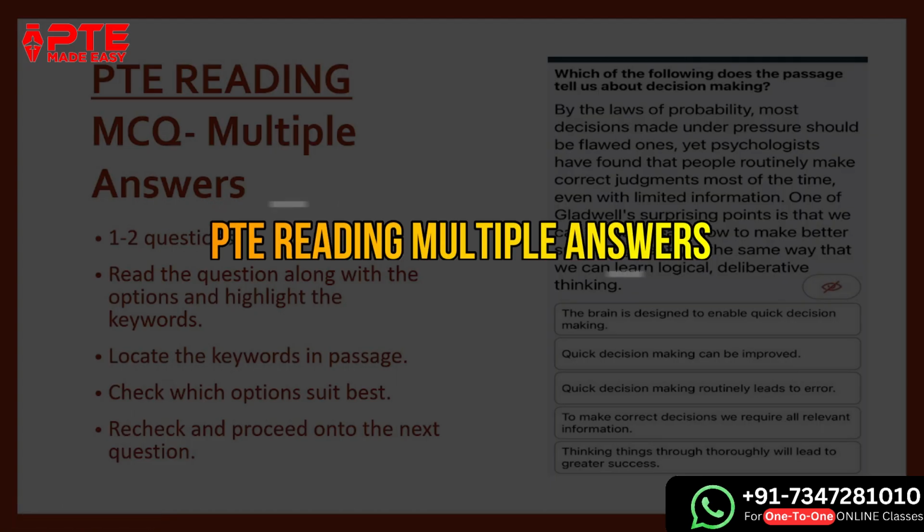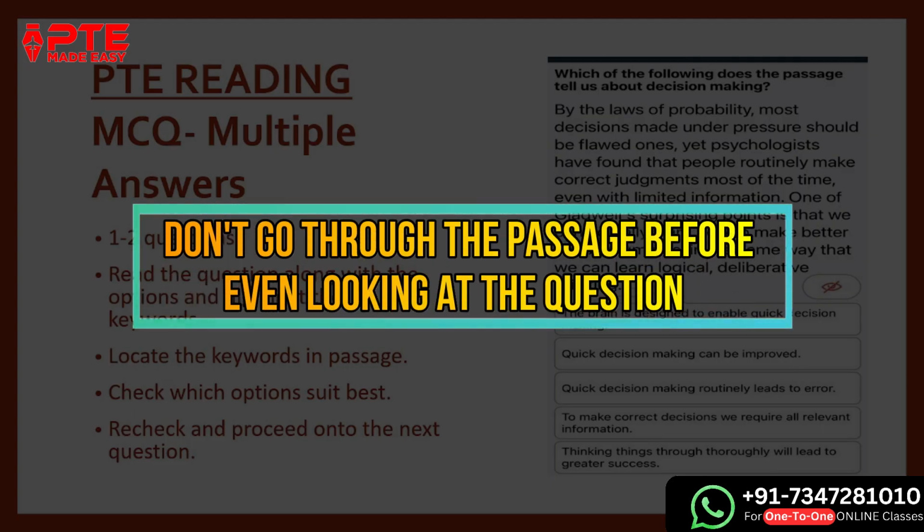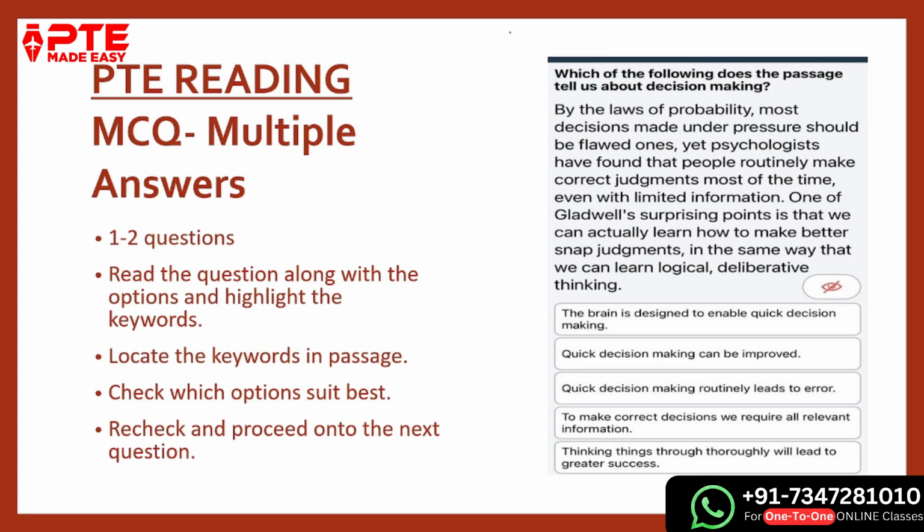So next we have PTE reading multiple choice questions, multiple answers. Here you will get a passage. You need to go through the passage, but don't go through it before even looking at the question. You'll simply read the question. The question here is, which of the following does the passage tell us about decision making? So clearly the question is multiple answers, and we need to see what they have talked about decision making in the passage, and on the basis of that we are going to decide which particular option fits best.